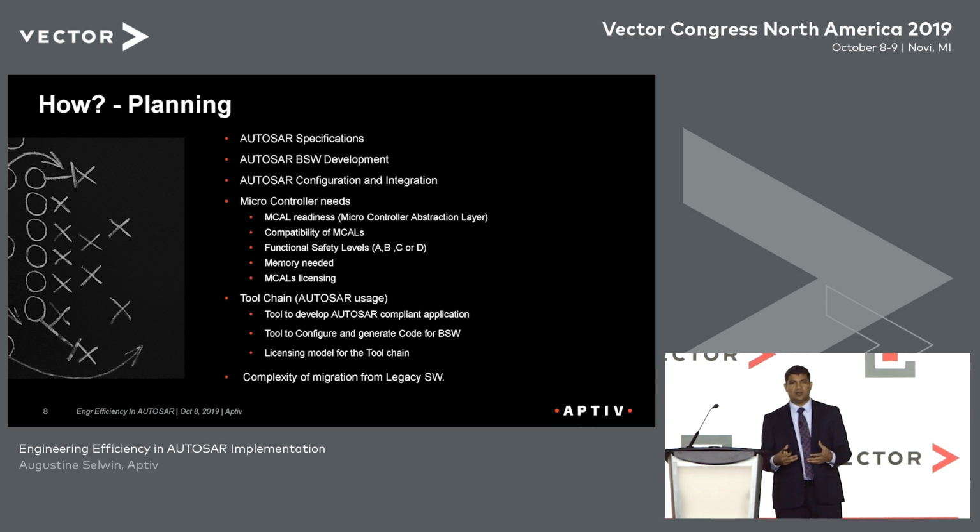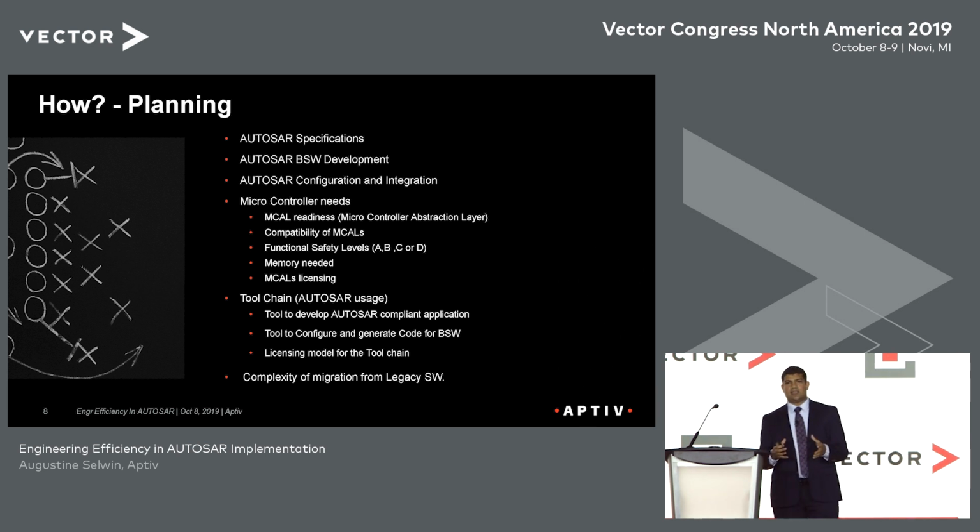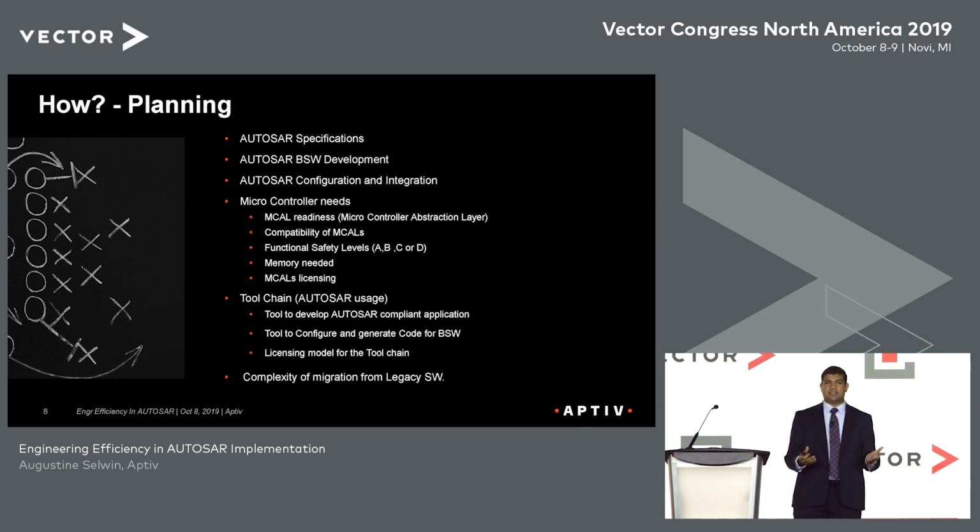How safe do you want your features or your product or your ECU by itself to be? What is your goal in terms of functional safety? That has to be kept in mind before you choose to implement AutoSAR. Everything comes with a space cost, so AutoSAR also comes with a space cost. So you would like to understand how the micro performs with your AutoSAR package. How much memory does it take to implement AutoSAR? And of course, money is involved here. You have to understand, on MCALs, what licensing models the microcontroller company is offering so that you choose what's best for your organization.